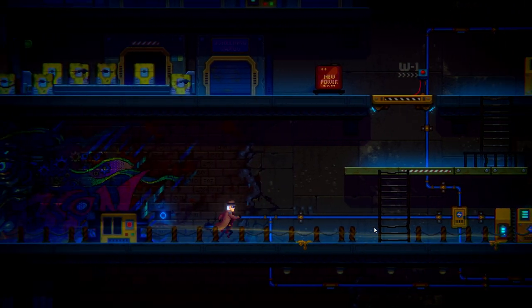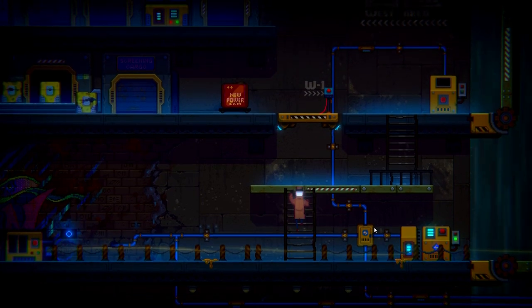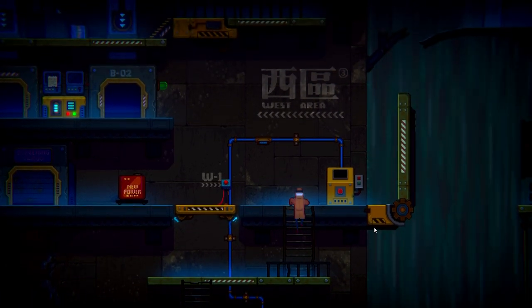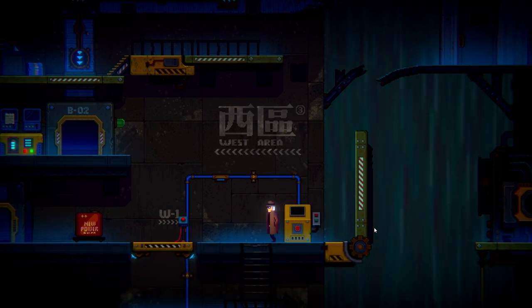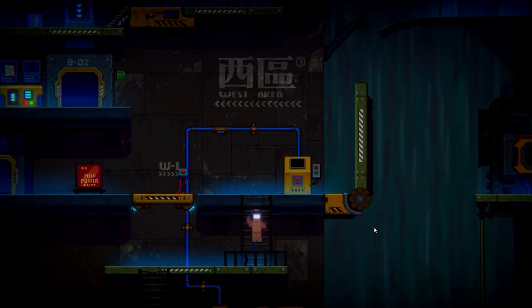Let's have a look. So we need the power to come through this way. The drawbridge converter wants the power has been supplied, but there's no... Okay, so there's no power coming here, which I guess we want, right?